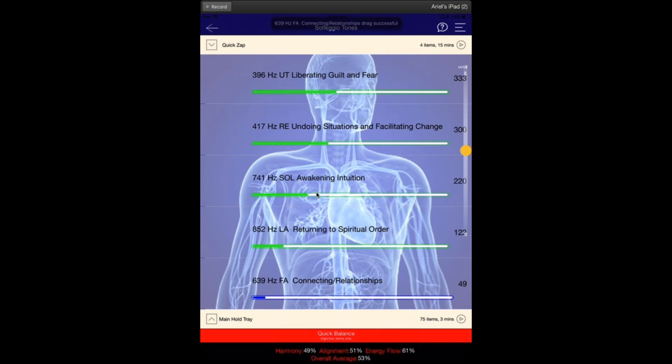So because it is about relationships and relationships are all about communication, this frequency can be used also to increase cell-to-cell communication. That's very good in cancer. 639 enhances the energy of tolerance and love.